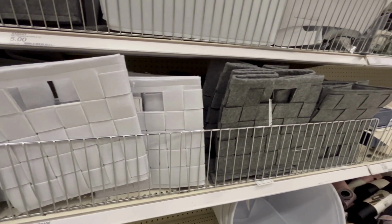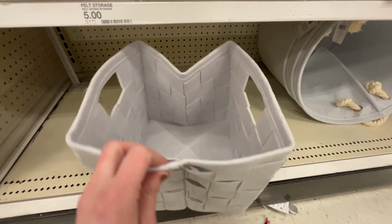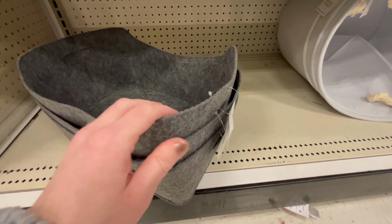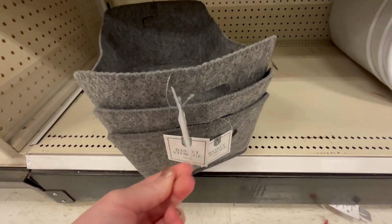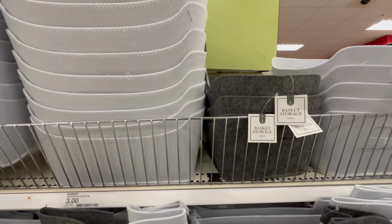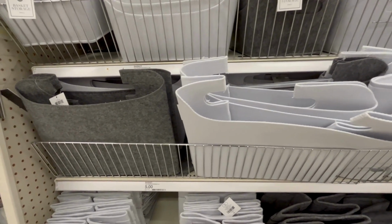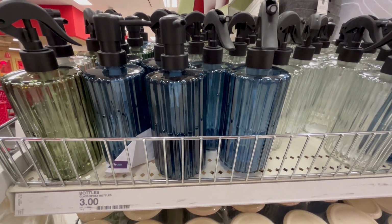These are felt storage bins. They come in white or like a charcoal gray. They're in the shape of a cube. These are 5. These ones here are 3. That would be cute for your dog toys or your cat toys. Maybe in your mudroom with some scarves and gloves in it.